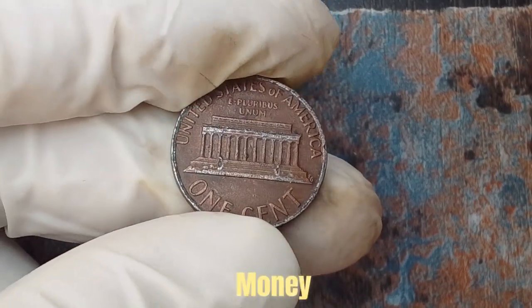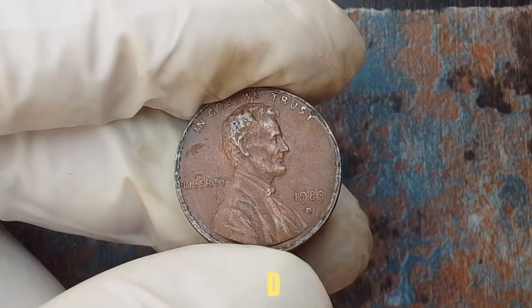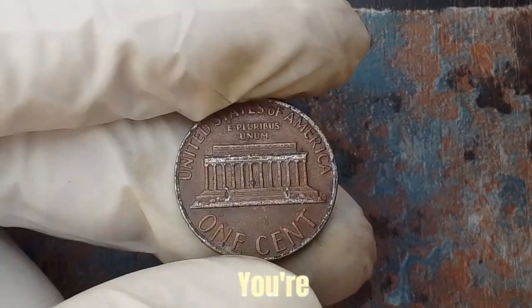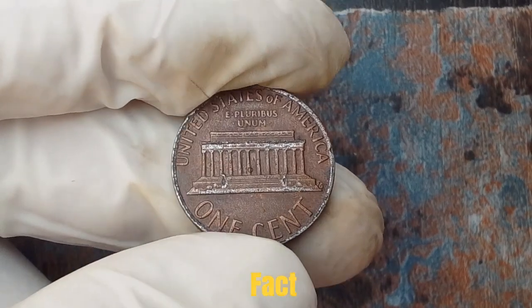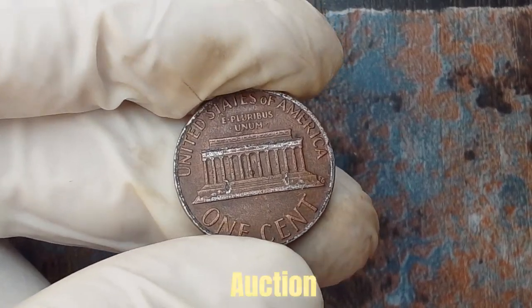Now let's talk money. The current market value for an average circulated 1983 D Lincoln cent is just 1 cent. But if you own a rare error variety or one in uncirculated condition, you're looking at a market value of up to $670, sometimes even more at auction. In fact, one 1983 D Lincoln cent struck on a bronze planchet sold at auction for over $15,000.